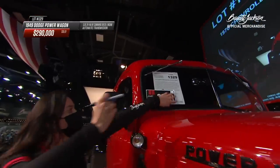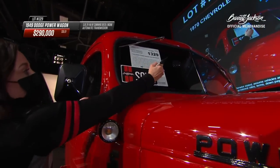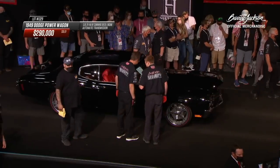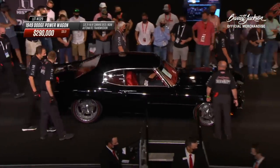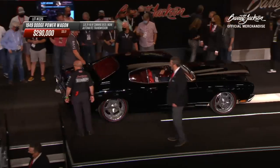Line number 1330 rolling up. 1970 Chevrolet Chevelle custom coupe. Complete show quality custom build with attention to detail throughout. This car has custom Mercedes red leather interior done by award-winning John Lynn.